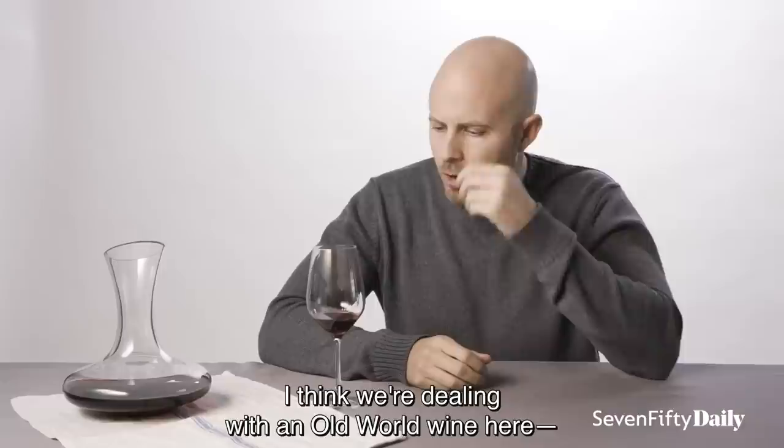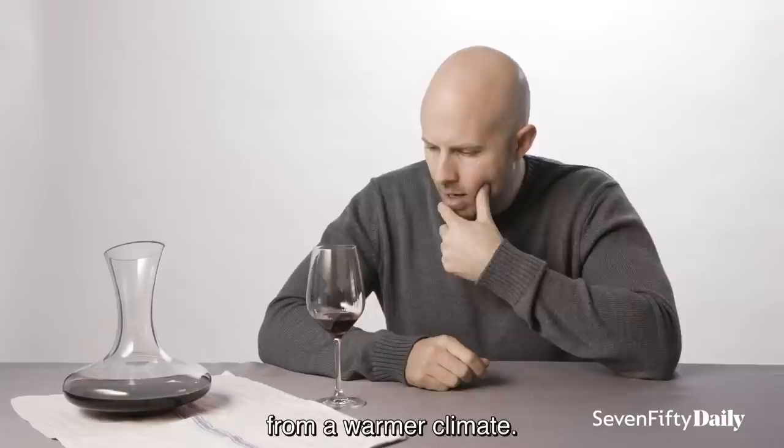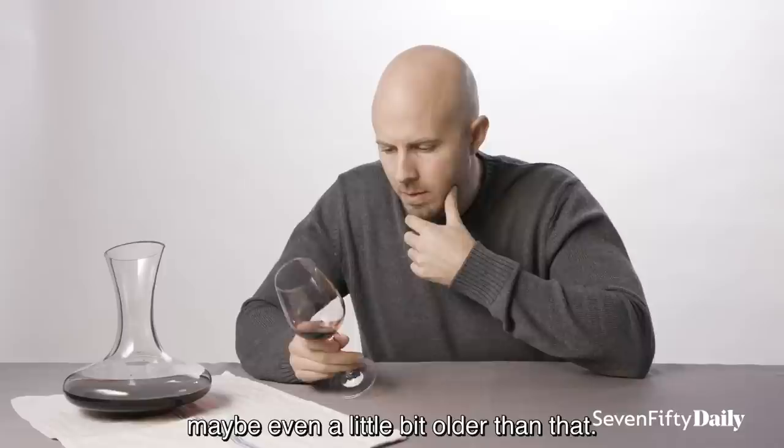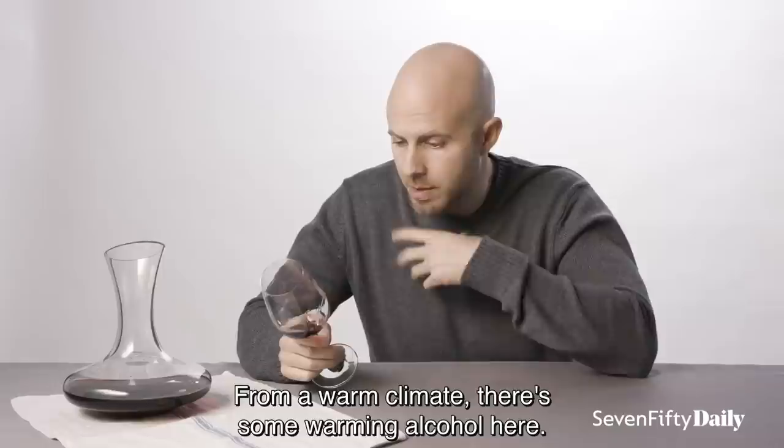I think we're dealing with an old world wine here. From a warmer climate, I think it's got some age on it. I would give this at least between 5 and 10 years old, maybe even a little bit older than that. From a warm climate, there's some warming alcohol here.